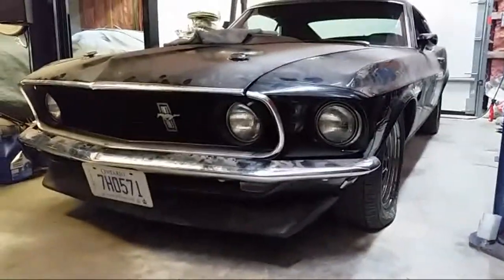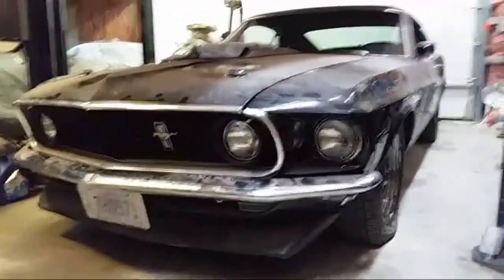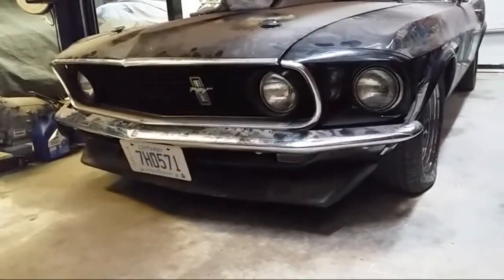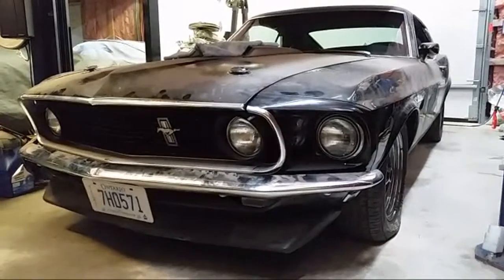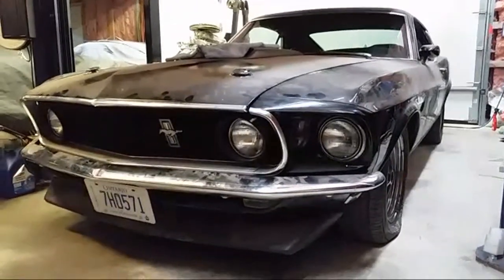I should refrain that statement. Any 65 to 73 Mustang is good for me. Although I would drive a Fox body. I would beat on a Fox body. If you guys know Thunderhead 289 Luke, he had that Rot Stang, and man, do I miss that car. Like a kid in a candy store.